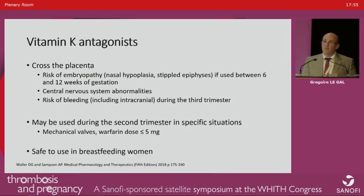Vitamin K antagonists do cross the placenta and expose to a risk of embryopathy if they are used between 6 and 12 weeks of gestation, not before, because there is no placental vascularization yet. There is also a risk of central nervous system abnormalities and a risk of bleeding to the baby, because they cross the placenta, and so the baby is actually anticoagulated as well. Particularly during the third trimester, there is a risk of bleeding, and particularly of intracranial bleeding. They may be used during the second trimester in some specific situations that mostly apply to patients with mechanical valves, but in some situations we might have to use them in patients with thrombosis as well.